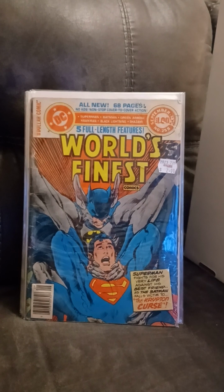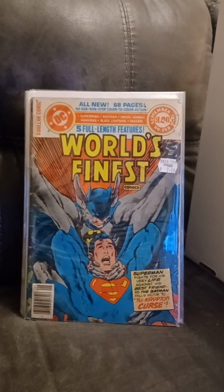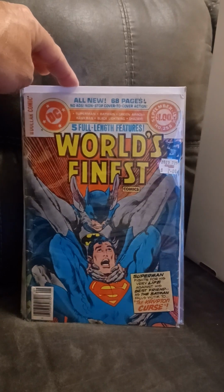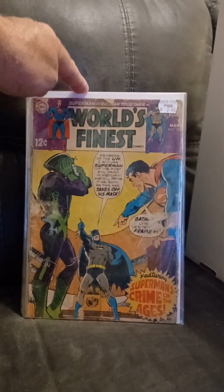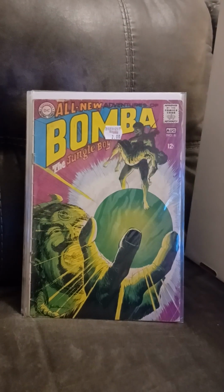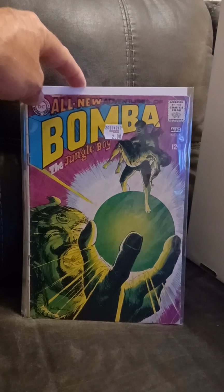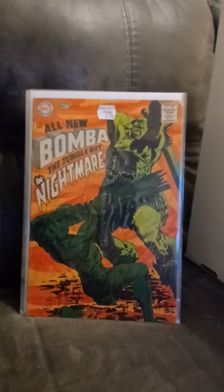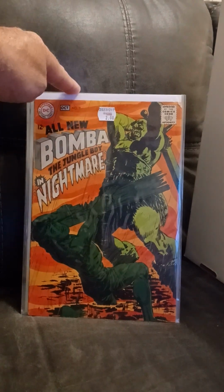Picked up this World's Finest with Batman turning into an actual bat, grabbing hold of Superman. So that's pretty cool. This World's Finest. Bamba, the Jungle Boy. I had none of these originally, so now I've got 2 of these, number 6 and number 7.